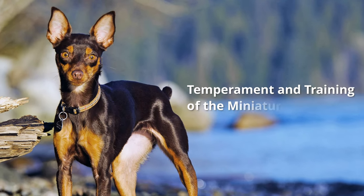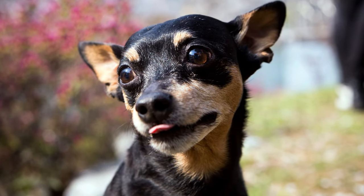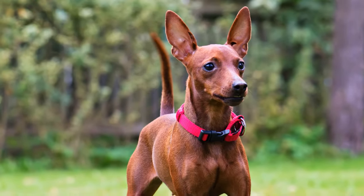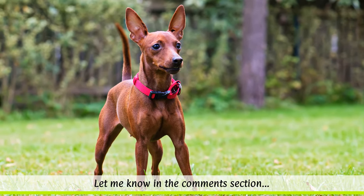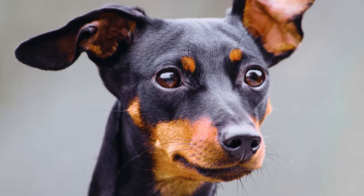Temperament and training of the Miniature Pinscher. The dog is self-confident, lively and very loyal to its owner. It is always alert and curious and gets along well with other dogs and children. However, it has a relatively low stimulus threshold. Therefore, owners should consider giving it specific and consistent training to stop it from becoming an annoying, yappy dog.